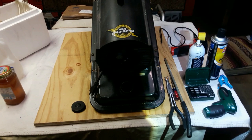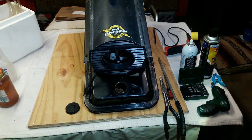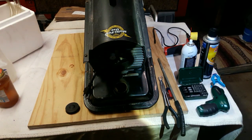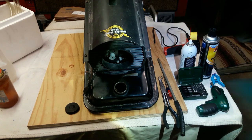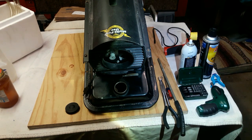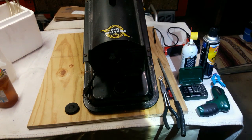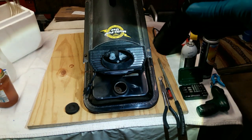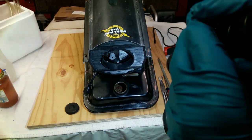A 5/16 nut driver. All of the bolts on here are 5/16. I've got some brake cleaner, some multi-purpose WD-40 type of lubricant. My inspection camera, I had the clamp there to clamp the vinyl hose over to the side so I could make sure that I got all of the contaminants out of the tank.